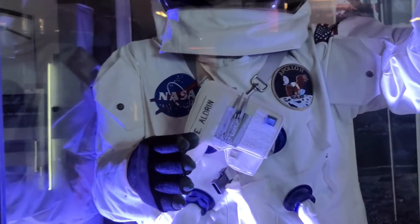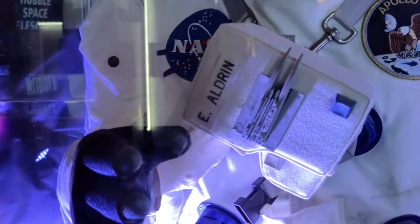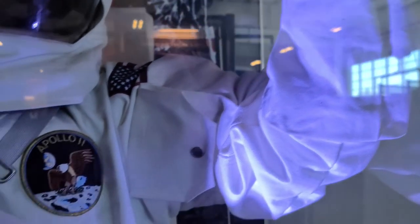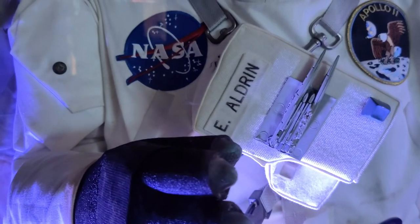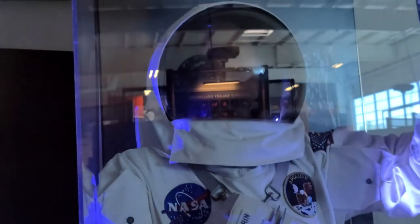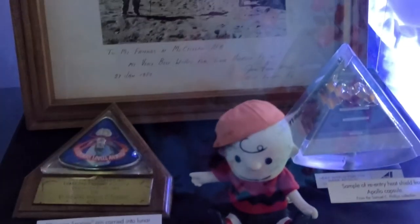That's pretty cool. Replica Buzz's suit. How does that even protect them in the vacuum of space? You know what I mean? It's just canvas. Makes you wonder. That's just unreal to me, how we were even able to do it.